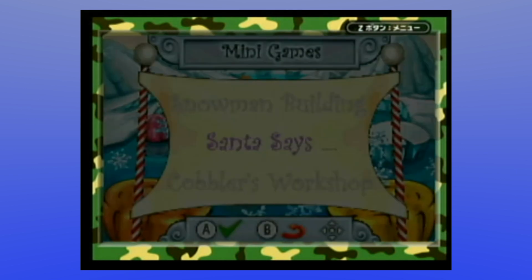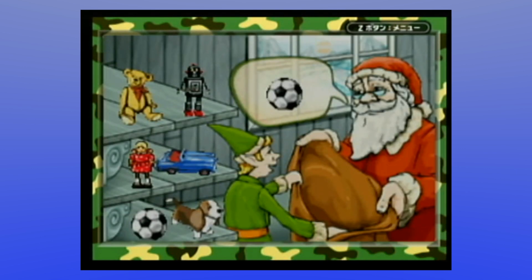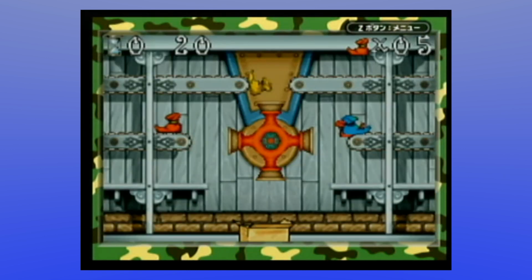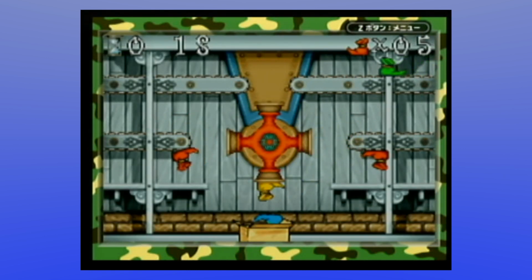Then there's Santa Says, which is just Simon Says again, but with toys you have to put in Santa's sack in a certain order. When you do it right, it says, "Brilliant, could not have asked for a better helper," so that's sweet. And lastly, there's this game where you have to sort shoes into similarly colored boxes. I can't do it. Overall, this game got a 5 out of 5. Awesome!